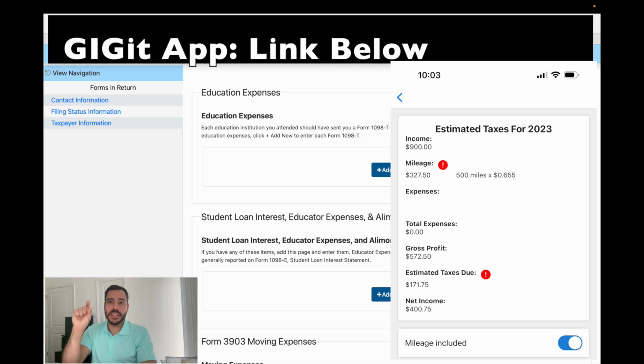It has the amount right there, and then it says whatever amount of miles at 65 cents, and it does the math for you. That's the amount that you're able to deduct in terms of mileage. Now, if you had other expenses like your phone bill, there are other expenses you could deduct, guys, not just mileage.